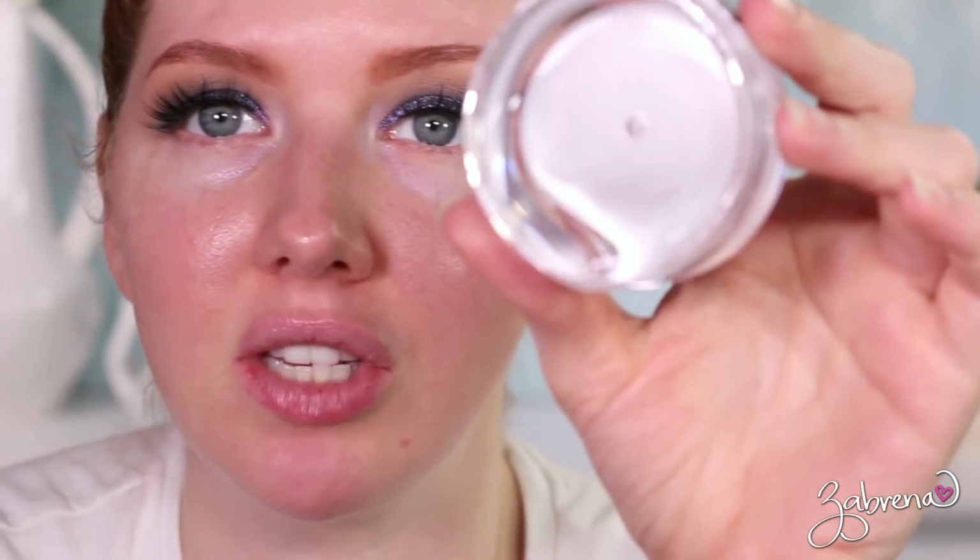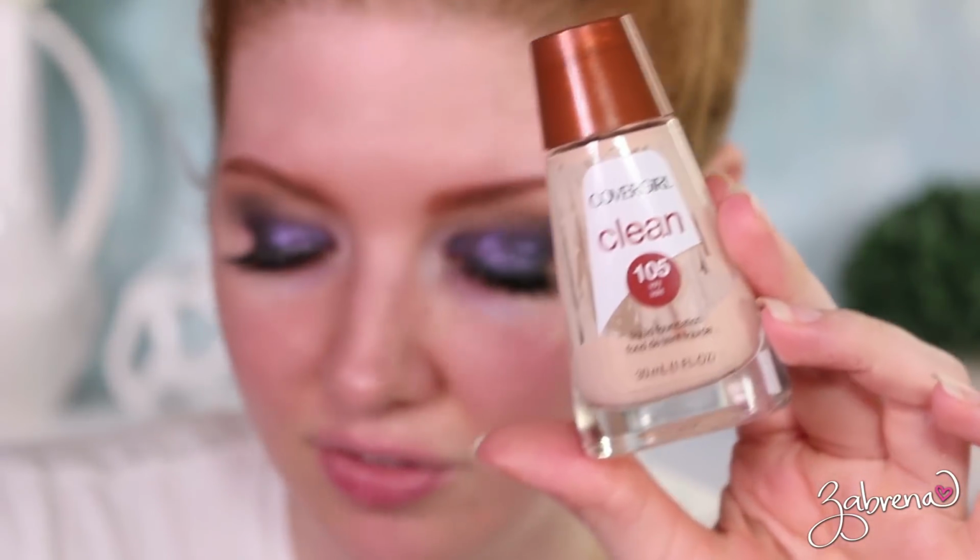I just figured out what that jelly primer consistency reminds me of. Jello! If you've ever felt Jello, that's what this stuff feels like. It's crumbly like Jello. It's not as smooth. The foundation I'm using to test this primer out today is one of my favorites, the CoverGirl Clean foundation.